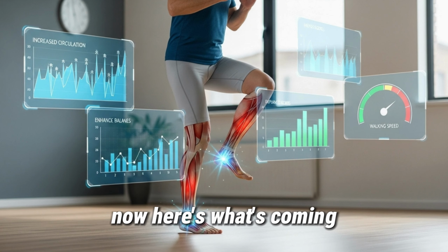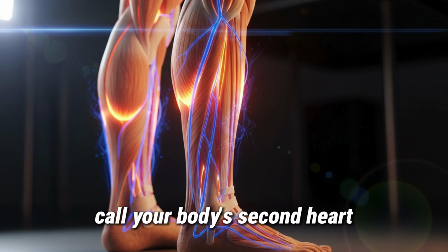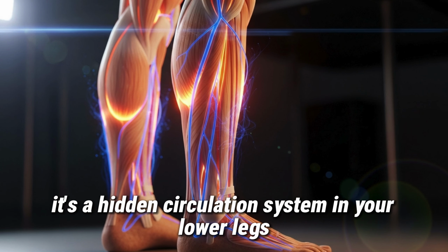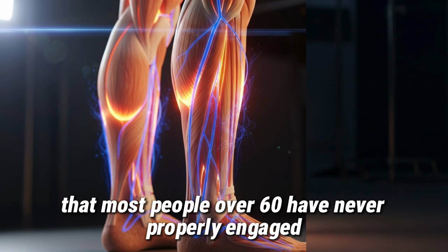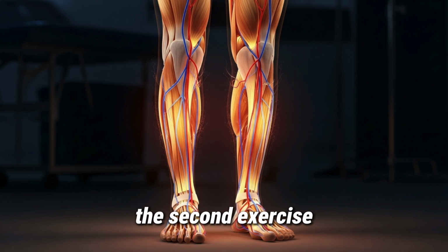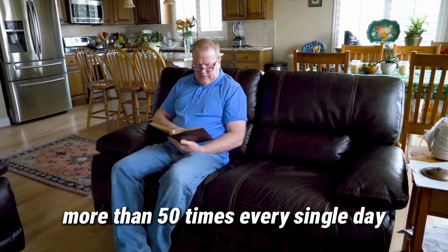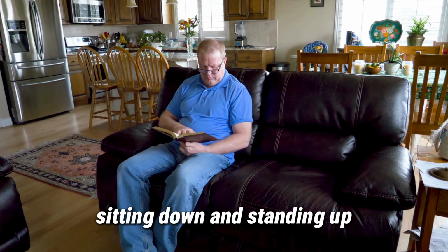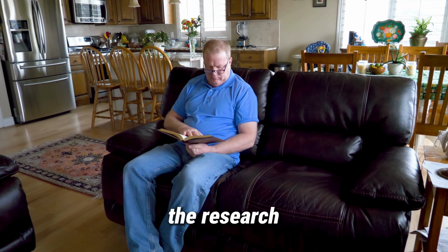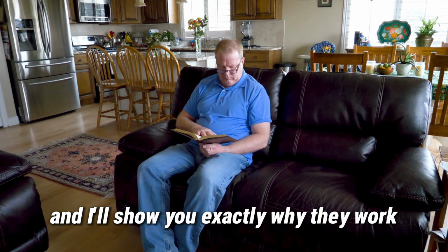Now, here's what's coming. The first exercise activates what scientists call your body's second heart. It's a hidden circulation system in your lower legs that most people over 60 have never properly engaged. The second exercise trains the exact movement pattern you perform more than 50 times every single day, sitting down and standing up. The research supporting these two movements is extensive, and I'll show you exactly why they work.